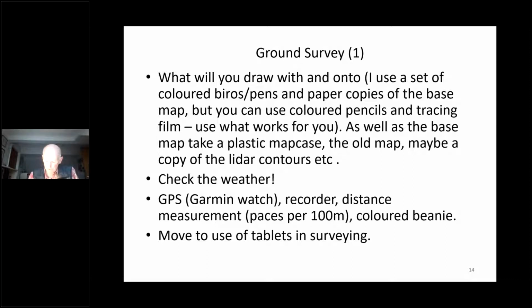Some people take a voice recorder with them. You should know your distance measurement, how many paces you take per 100 meters at all the different scales. Every time I do a base map at 4,000, I write down the side what my double paces and distances are going to be for a 4,000 scale map. And it's useful to take a colored beanie.